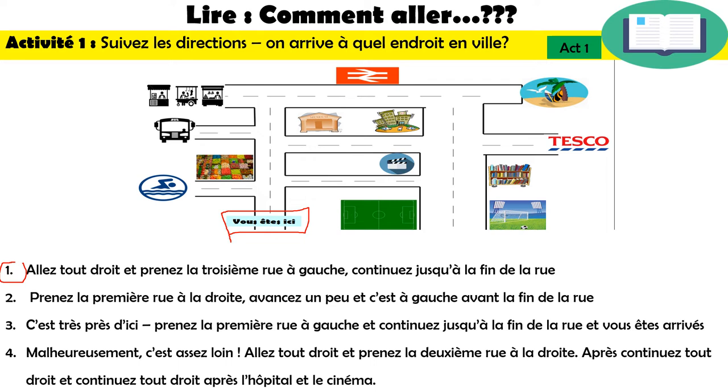This is, vous êtes ici, you are here. For each question, you always start here. If you don't do that, you're going to get every answer wrong. Donc, vous êtes ici et ici, vous avez les directions. Donc, il faut suivre les directions à un endroit. Par exemple, numéro 1, allez tout droit et prenez la troisième rue à gauche.